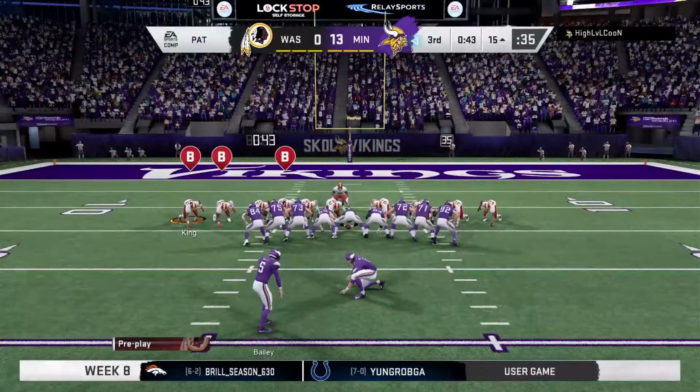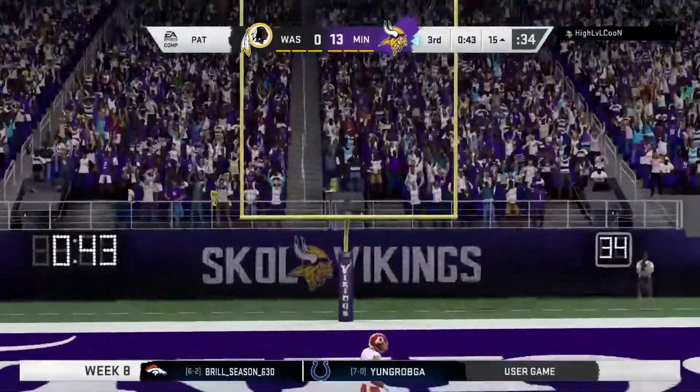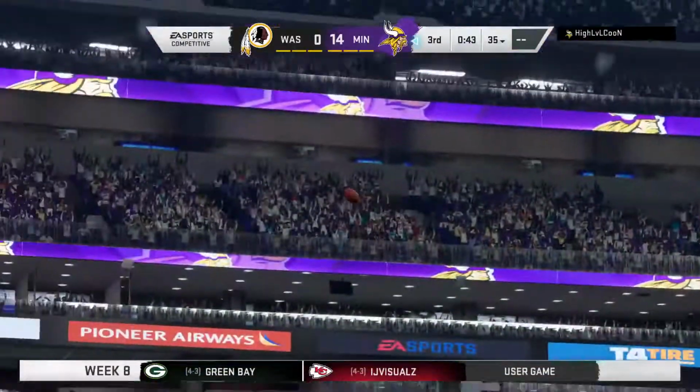Here's Bailey now for the extra point. And it's good to make it 14-0. Next to score, Vikings 14, Redskins nothing.